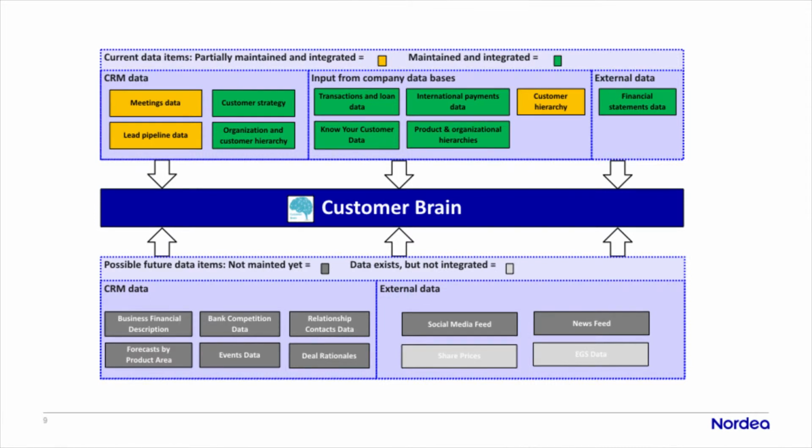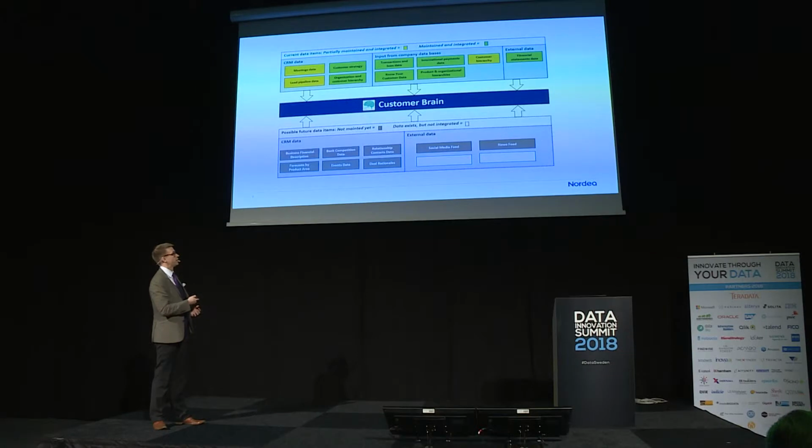Some of these data points that we have here have actually been solved. But what is interesting here, the bottom part, the data which we have not yet manipulated, is this newsfeed information.